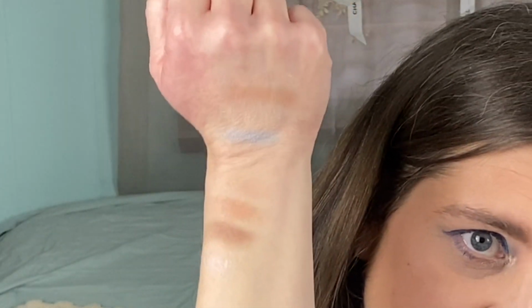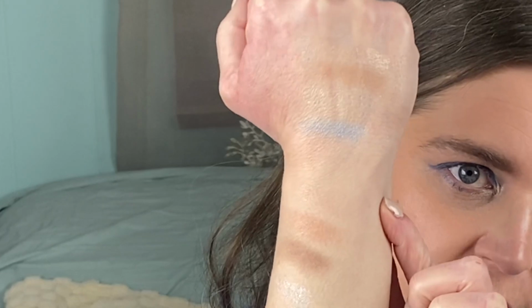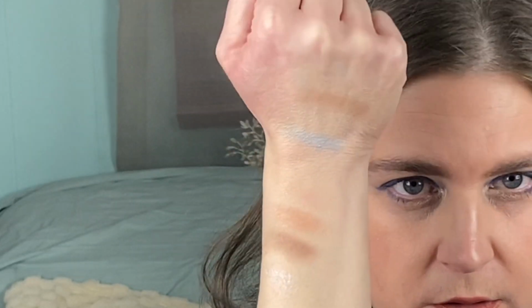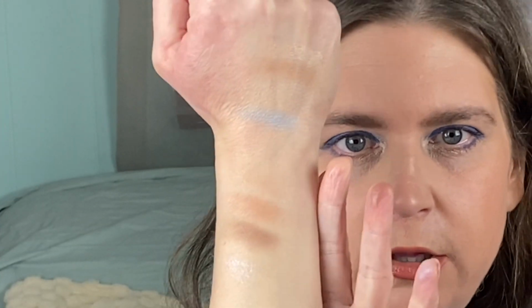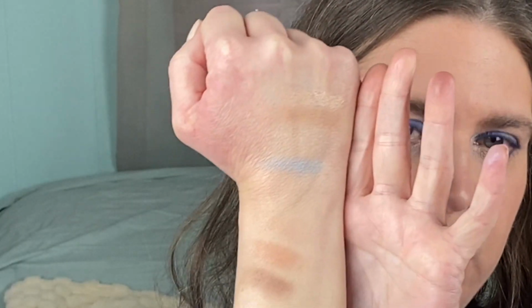And this is a comparison of the two palettes. You have the lighter, more neutral shade up here, then you have the pinkier shade, you have the deeper brown shade, and you have that duochrome blue shade. So again, this one is going to lean a little bit pinkier, whereas this one's going to be a little bit sparklier, a little bit more blue. This is the blue duochrome shade.